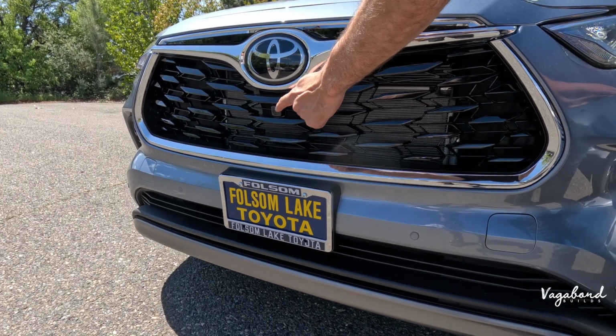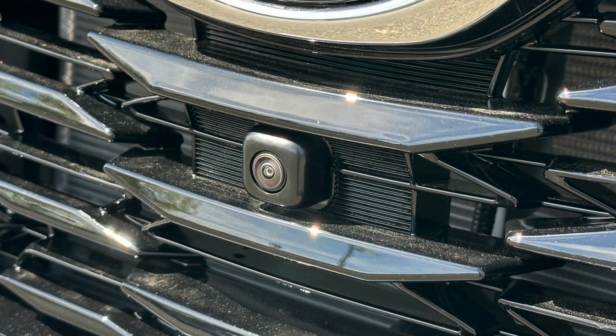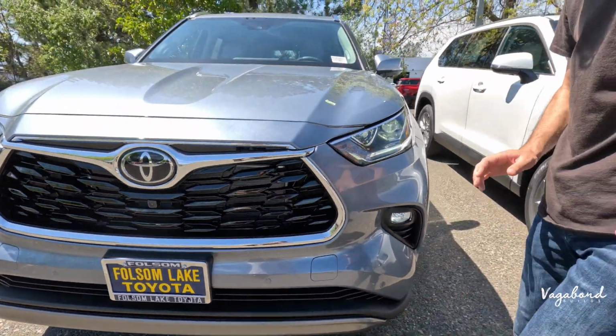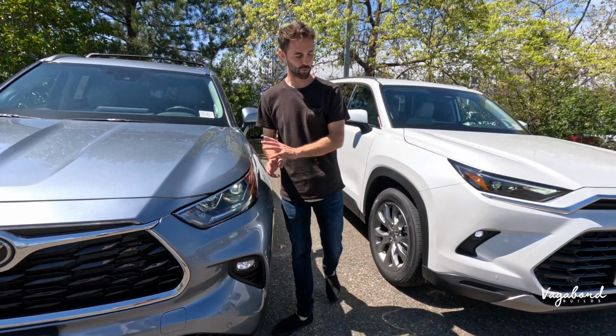Of course, the Platinum does offer you the 360 camera, to where the Limited on the Grand Highlander doesn't. Dropping down, bumper sensors on both, matte black plastic lower grille with the same color on that darker gray gloss look. Fog lights are LED on the Platy as well.